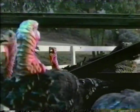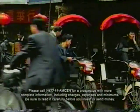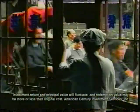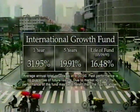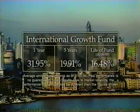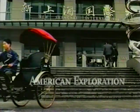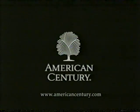Run for your lives! It's knowing unprecedented opportunities exist overseas. It's using a proven growth process driven by first-hand research. It's discovering companies with exceptional promise anywhere in the world. The American Century International Growth Fund. It's what we call American exploration. American Century Investments. Contact us or your investment professional.